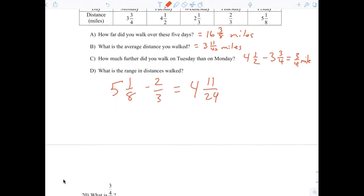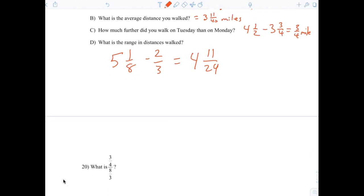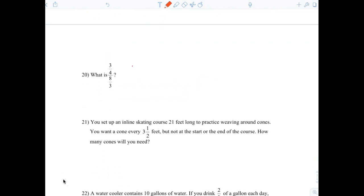4 and 11 over 24. All right? That was good if you knew that. Now this, remember, just means what? 3/4 divided by 8/3. And somebody tell me what that is? 9 over 32. Is everybody happy with that? 9 over 32. All right.